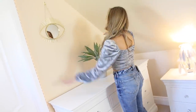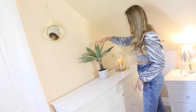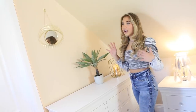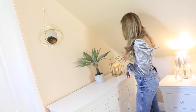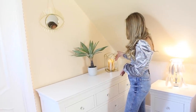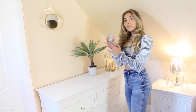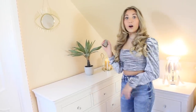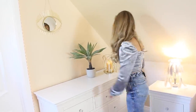And then you've also got little decorations. So you've got this fake plant here, which is really cool because it looks so real, but then I don't have to remember to water it. And then you've got my candle with a fake flame in this cute little box, which I can use this remote for to turn it off and on. And it works for the exact same one as over there.